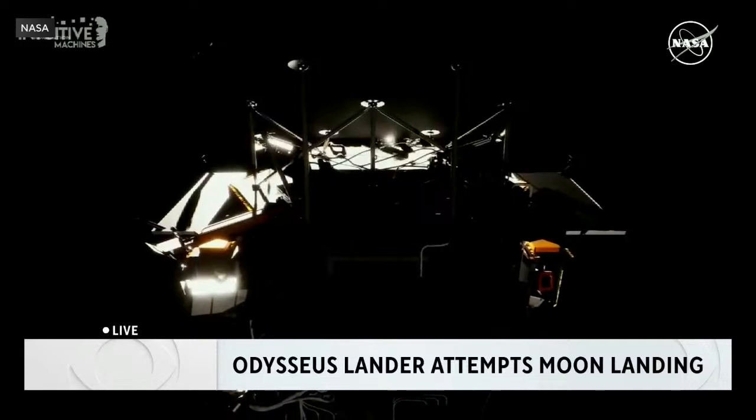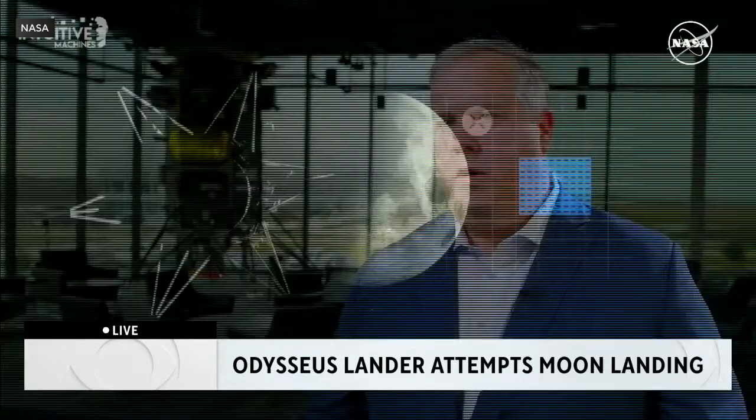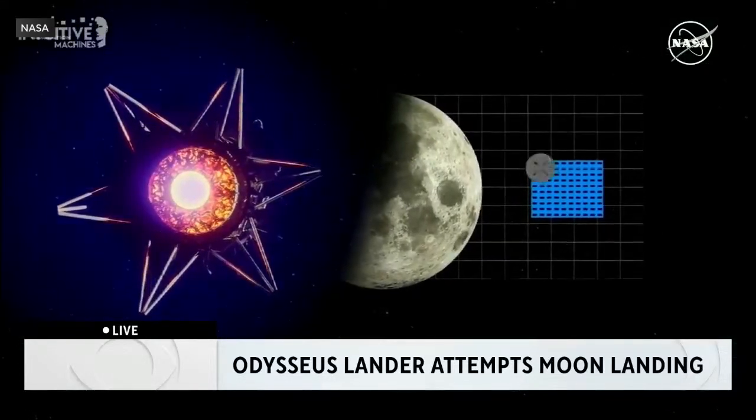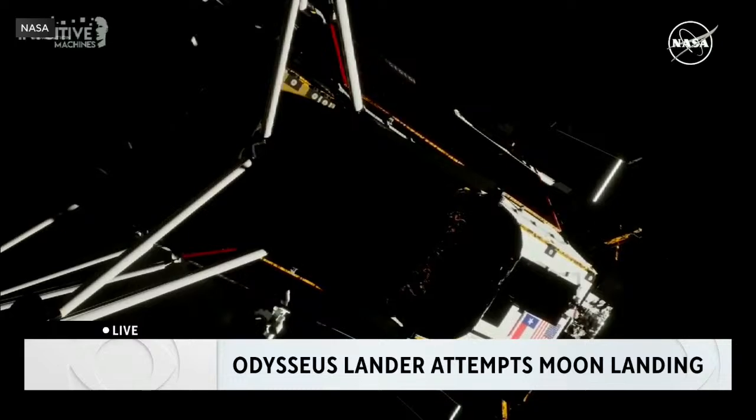This particular coordinate system is called the B-plane. You can think about the B-plane kind of like the backboard of a basketball game. And you basically know when you shoot hoops that if you can get the basketball in the square on that backboard, it's going to go in. And the B-plane for astrodynamicists is very much the same thing.